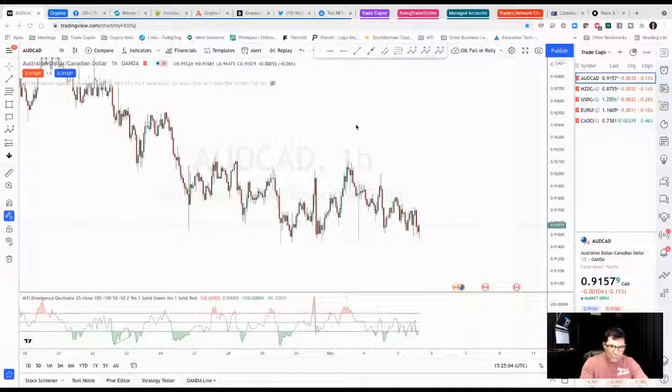We also have positions on the Swiss, the Canadian Swiss as well, and we have positions on the US dollar Canadian. Now, all of these trades are offering opportunity, but we've got to make sure we buy in or sell at the right places.